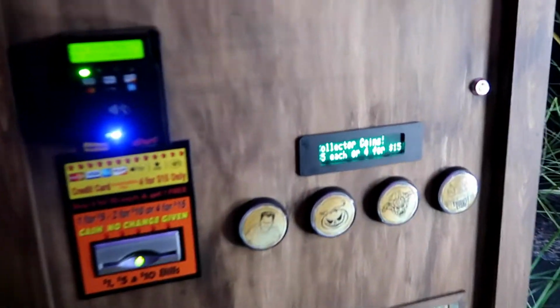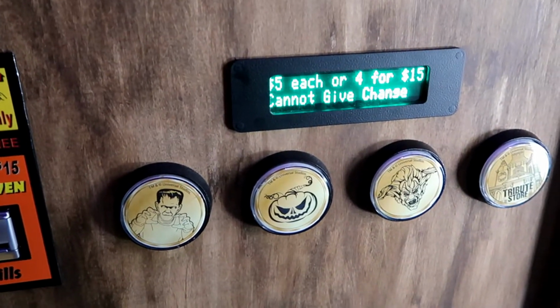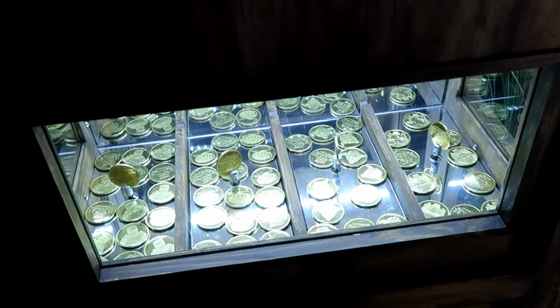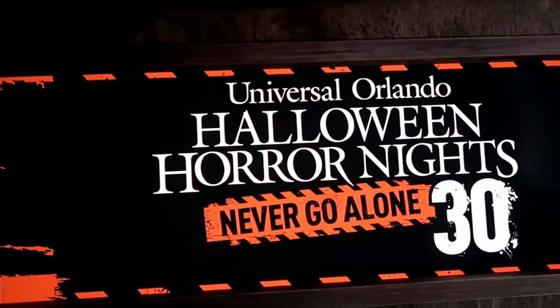The next stop was the cash register, and that line was crazy. And here's the coins. We heard about these coins they have. These are golden coins, and they're done in Jack-o'-lantern, Jack, the tribute store, and Frankenstein's monster. They're pretty cool. They're $5 each, or 4 for $15. Halloween Horror Nights 30. Never go alone.